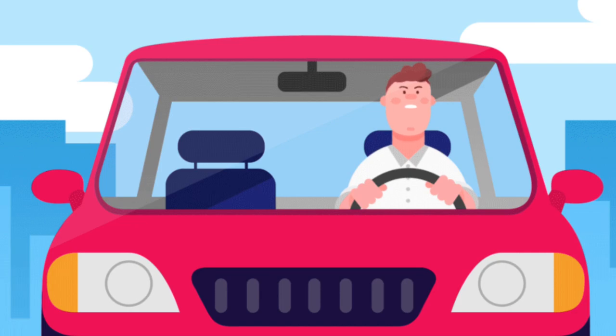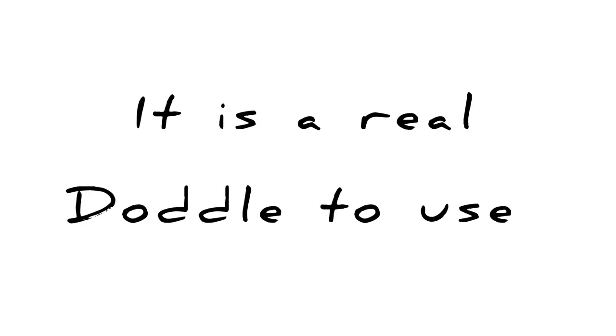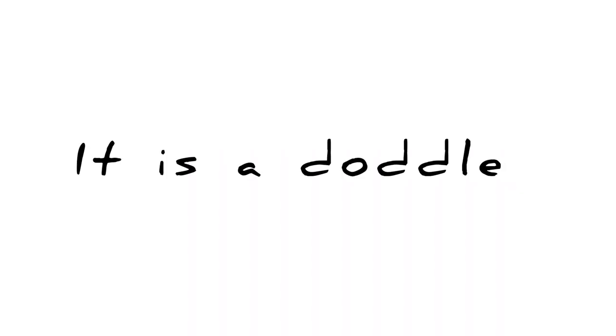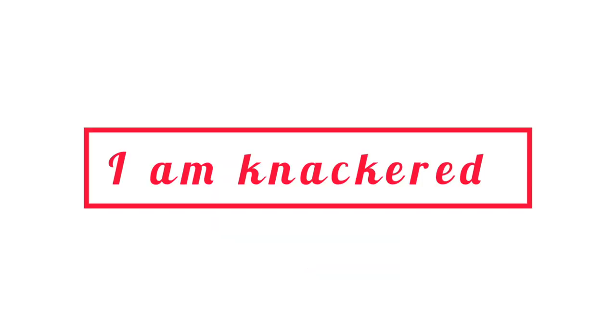This car is easy and comfortable to drive. It is a real doddle to use. This computer is really simple. It is a doddle.